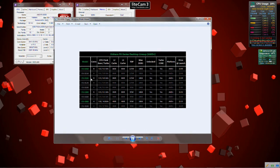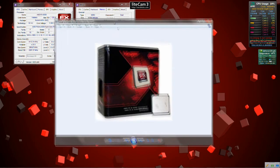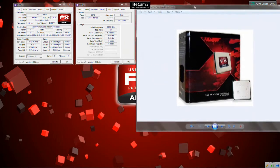The 8320 is a lower binned version of the 8350, so it runs at a lower clock speed, although I've seen some of these overclock quite well and keep up with some 8350s. So if you're thinking of saving a few pounds or dollars and you want to get something close to 8350 performance, then go for the 8320, save yourself a bit more money and overclock that chip to try and catch up. So that's the slides looked at, and we've gone over a few details.